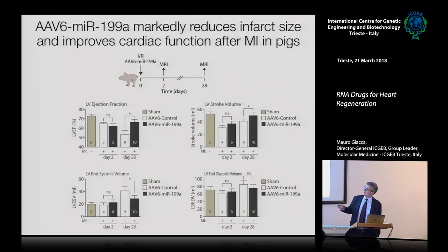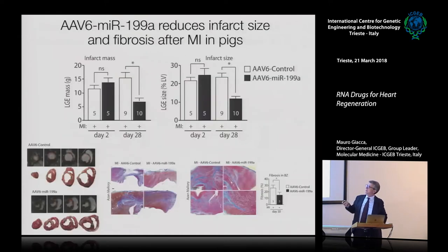However, if you look at 1 month, there was still a decrease in the control animals, and so they go towards heart failure, while it was completely restored in the animals treated with miR-199a, similar to the uninfarcted animals. The same was true for other parameters like stroke volume or the dilatation of the heart. They were all preserved. Infarct size was also spectacular.